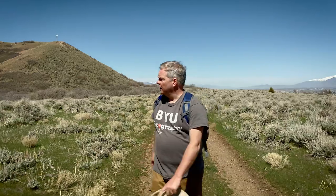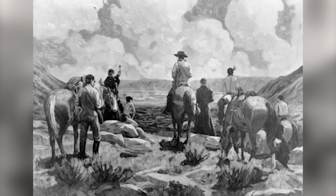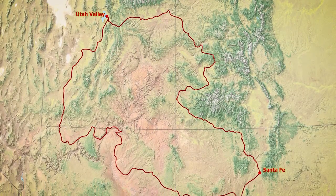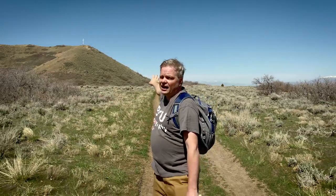Well, it was put up here just after 1976 to commemorate the bicentennial, not of the American Revolution, but of the first white people to view the valley here. In 1776, Fathers Atanasio Dominguez and Silvestre Velez de Escalante, that's Escalante to you and me in Utah, were trying to find a route from the colonies and missions in New Mexico, where they had already been for almost 200 years, to the recently established missions in California.